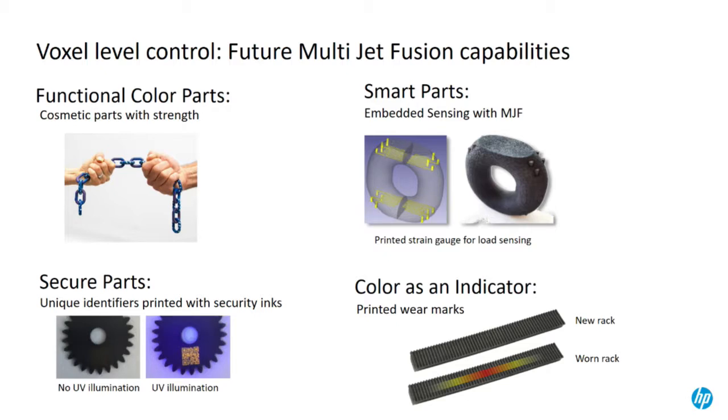One of the interesting things here is also using color as an indicator. If you're printing a gear, for instance, and you print a layer of color on the outside, and you know exactly what your tolerances are for when that gear's teeth are going to start to fail, then when that color changes, say a part that is pink turns black, all of a sudden you realize, oh wait, I've got a gear that's failing. I'd better pull it out before my machine completely breaks and destroys something else down the line. It would be pretty useful to have parts that tell you when they're going to fail instead of just failing and breaking everything on your process line.